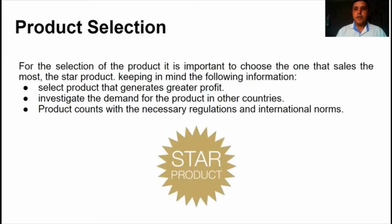Product selection. We know that for the product selection, we need to choose the product that generates the most profit for the company, meaning that this is the star product. But we need to keep in mind these three main points in order to choose the best product. We need to select the product that generates the greater profit. We need to investigate the demand of the product outside our country, and this product needs to come with the necessary regulations and international norms so that it can enter perfectly in an outside country.